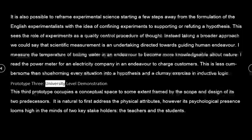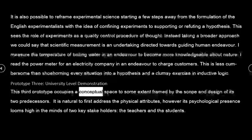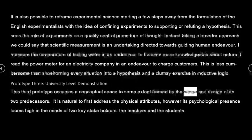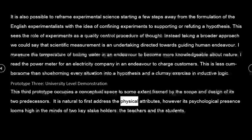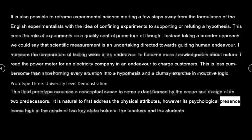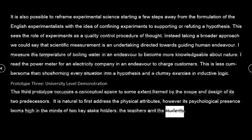Prototype 3, University-level demonstration. This third prototype occupies a conceptual space to some extent framed by the scope and design of its two predecessors. It is natural to first address the physical attributes, however its psychological presence looms high in the minds of two key stakeholders, the teachers and the students.